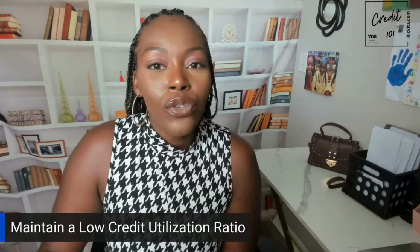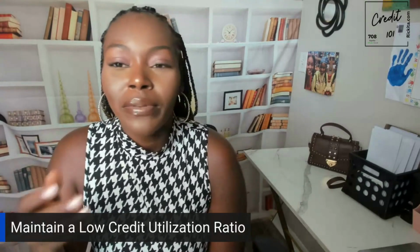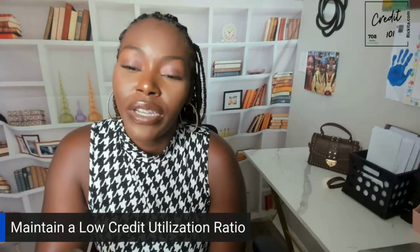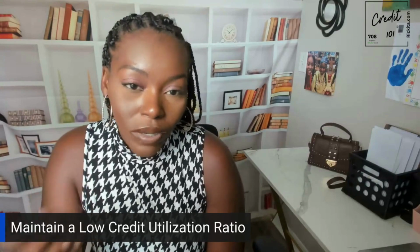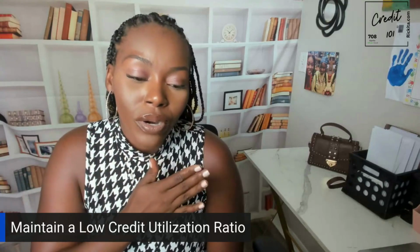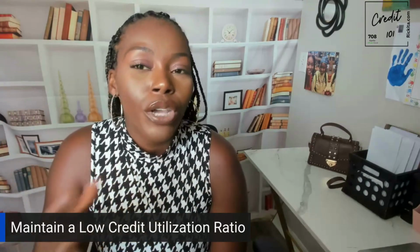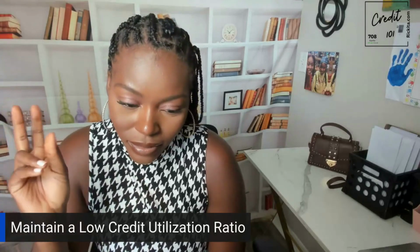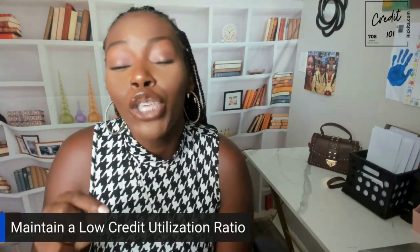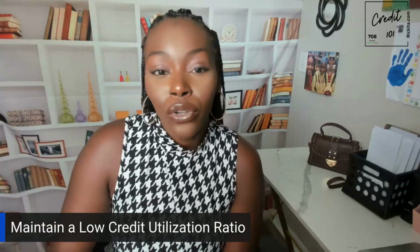The next thing is you guys have to maintain a low utilization of your credit cards. I know a lot of people say do 30%, but I am a firm believer in having a utilization of 5% or below when you're applying for credit. You can maintain the 30% while you're not applying for credit, when you're not doing anything and you don't care what your credit score is. I say that to say, when you start caring what your credit score is, you want it to be very, very high. You want to have it at 5% or below. And that's just my number. You can do whatever number you want.